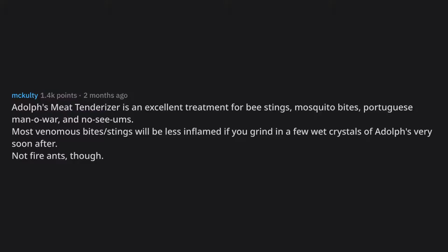Adolph's meat tenderizer is an excellent treatment for bee stings, mosquito bites, Portuguese man-o'-war, and no-see-ums. Most venomous bug stings will be less inflamed if you grind in a few wet crystals of Adolph's very soon after. Not fire ants, though.